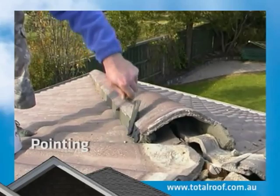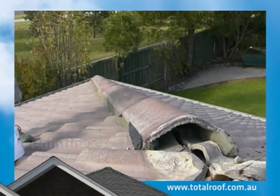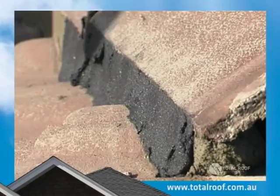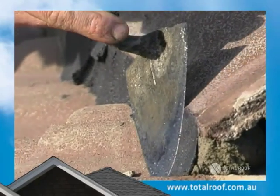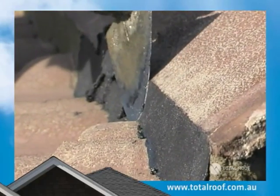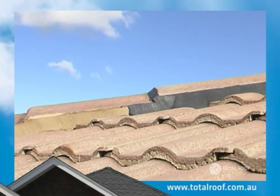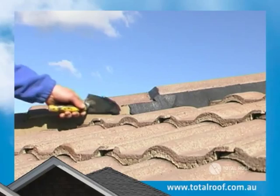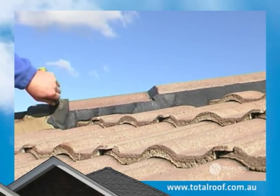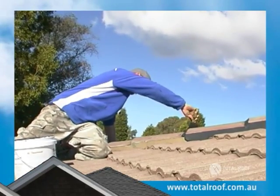Pointing. Total Roof Restoration uses only the highest quality flexible pointing. This is a vital product which gives flexibility and longevity to your roof. Applying this product is an art form, and our tradesmen have been trained from the very best, giving your roof the perfect edge. Our product guarantees waterproofing, storm resistance, and helps maintain the colour and durability for many years to come, giving you total peace of mind.